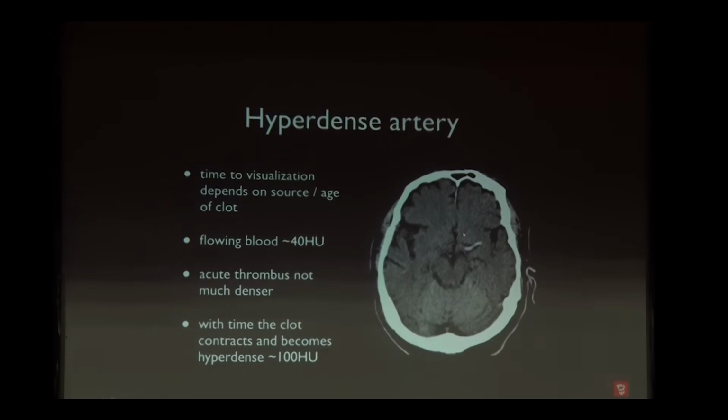So this is a much clearer view. This is a dense MCA sign. Usually the flowing blood will be around 40 Hounsfield units. An acute thrombus is not much denser, but as time goes on, the clot contracts and becomes hyperdense. It will be around 100 Hounsfield units. And it suggests a clot.